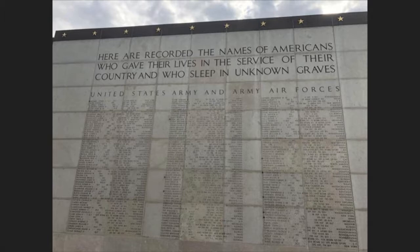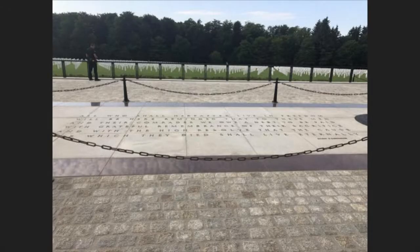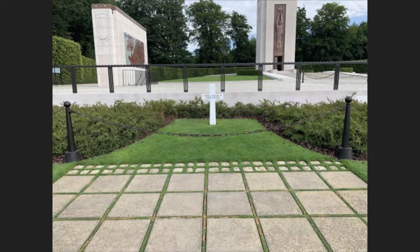What's important to note about this memorial site is that it was completely funded by the U.S. government, and the U.S. pays for upkeep of the property. The land is considered part of U.S. territory, which is a consequence of war on landscape.